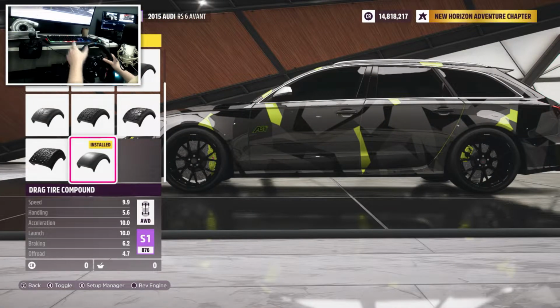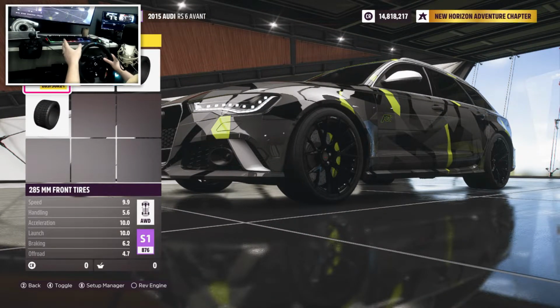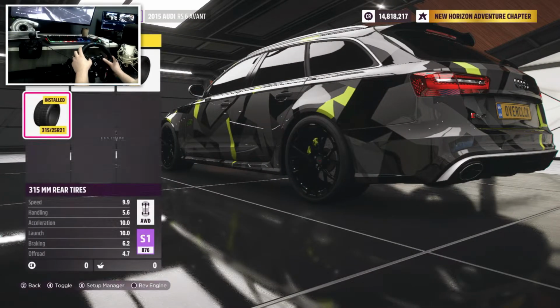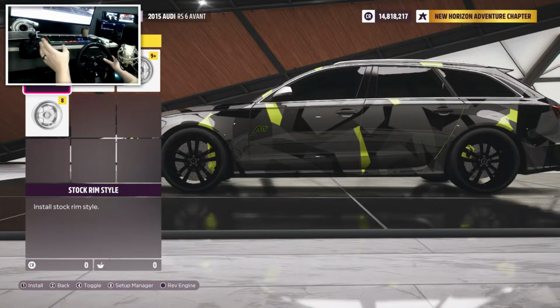For the tires, we went with the drag tire compound. For the front tire, we actually did not install bigger front tires. I was fine-tuning so much that the car doesn't even really spin in the front. So why add an additional 4 kilograms to your car if it's not spinning in the front? Most of the power is actually going to the rear of the car, and that is why we have got bigger tires at the back. So for the rims, you can go with any rims out there.